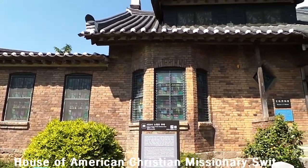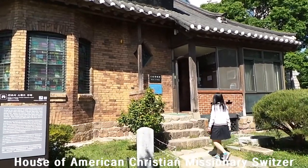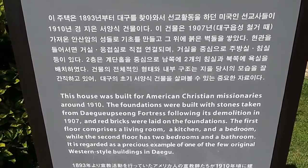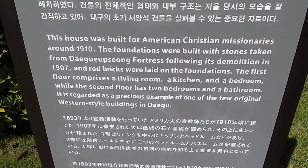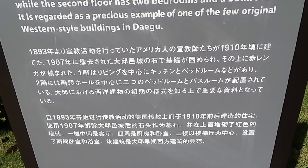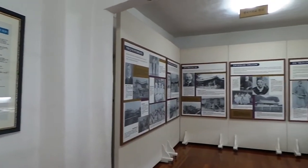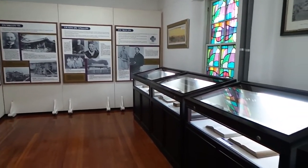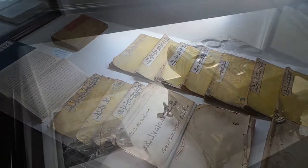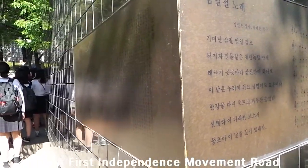Now is the actual start of course number 2, the Dongsan Christian Missionary Residence. It was built by the missionaries that came to Daegu about 100 years ago, and now it's run by the Missionary Museum. And next to it, there is the Korean Independence Movement Street.